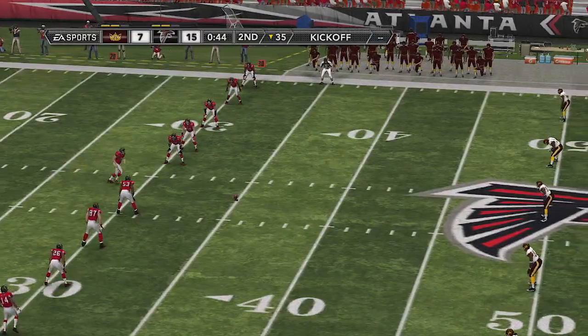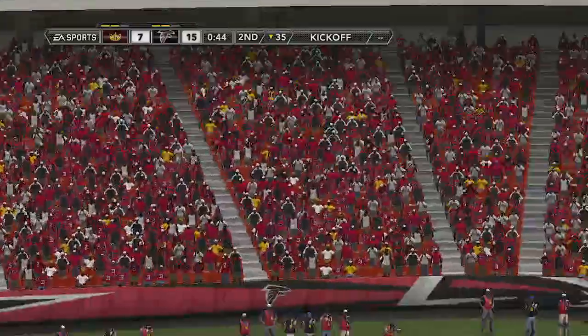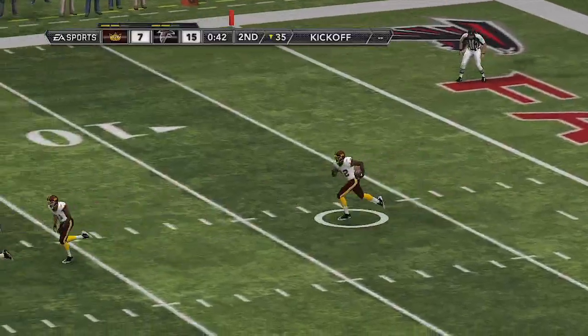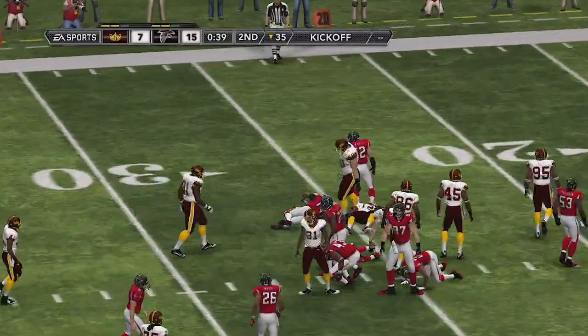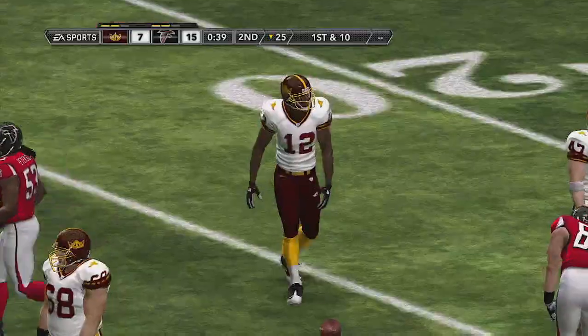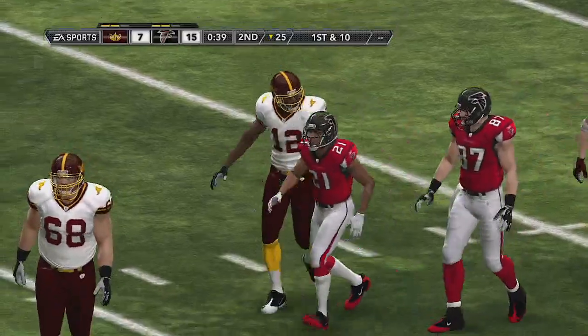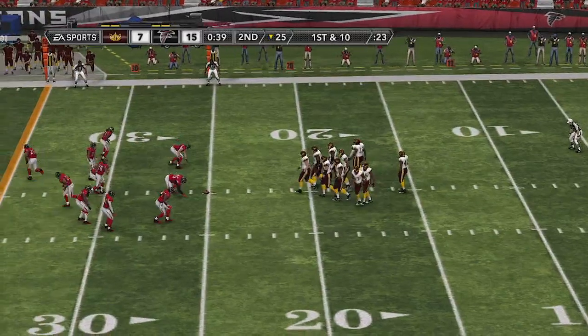Atlanta is just about ready to kick this one away. Kelly stands back to field the kick. Taken from the 3-yard line. He gets out to about the 25-yard line. Number 14 was there for the stop. It's first and 10.